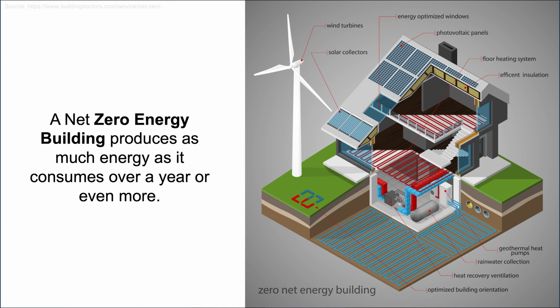Now let's take a step further and talk about an example of an ambitious energy efficiency outcome: net zero buildings. A net zero building produces as much energy as it consumes over a year or even more. Such a building deploys a combination of the previously discussed energy efficiency strategies and then adds in renewable energy generation to fully offset energy consumption. The combination of reduced energy demand and the generation of enough renewable energy to cover the demand either on-site or off-site can also result in a net positive building, a building that produces more energy than it consumes.